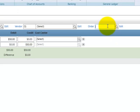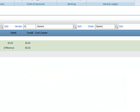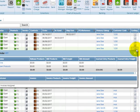And then up at the top, we're going to enter our order number, which was 477. And then we'll process. Now we'll go back and look at our order. And now we can see our journal entry that applied to this order.